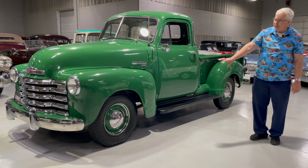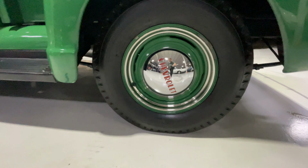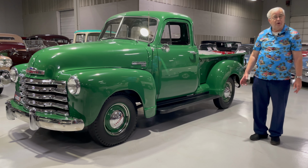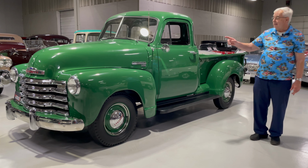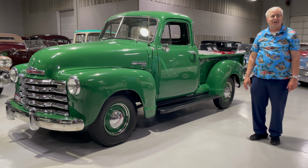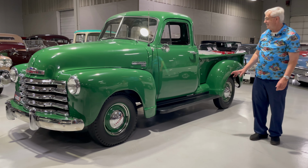I do still like the fact that it has the old blackwall tires, beauty rings, and the Chevrolet center caps. I think that really makes this look just like what the guy who went down to buy this at the Chevrolet dealer probably would have done. There's one thing you'll notice right away though. Look at that, there's an antenna. Someone stepped up the program and ordered an AM radio on their pickup truck. Isn't that kind of a special thing?